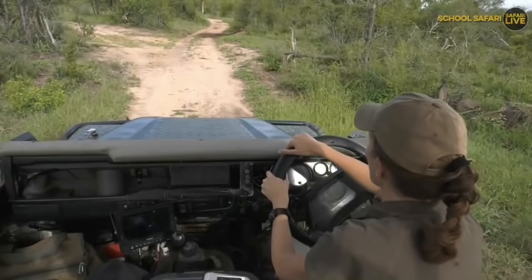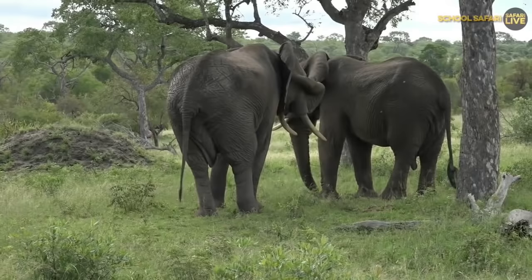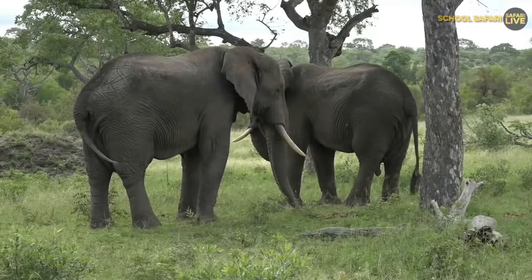Seems like Byron has managed to find the elephants again. So let's head over to him for another look. Ali, it wasn't very difficult. They haven't really moved. They're still standing. And I think we seem to have the best view of them at the moment. Those beautiful big tusks.